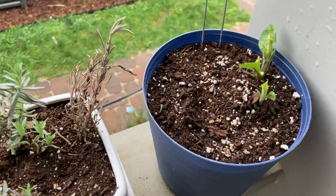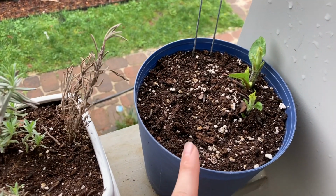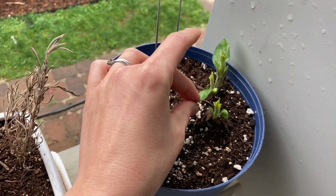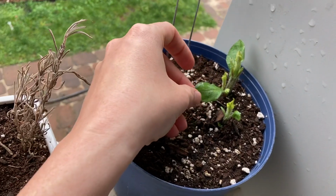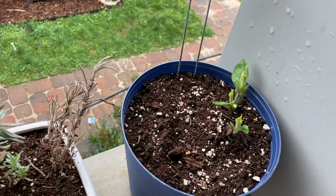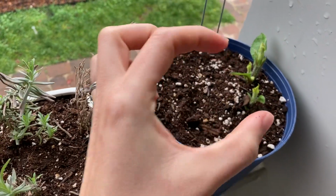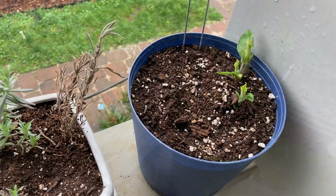Now this is special. This is a Jerusalem artichoke, also known as a sunchoke, and I am not growing it for the tubers necessarily, but it is a part of the sunflower family. So I would like to see if I can get it to grow, and it does get pretty tall, so I'm gonna have to do something with it when it outgrows this pot, but it makes these teeny little sunflowers, which I would like to see. So we'll see how those grow.